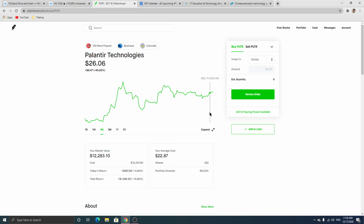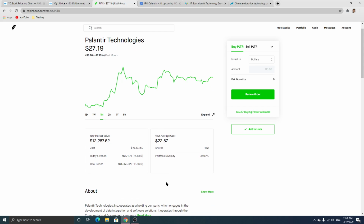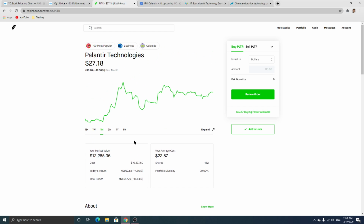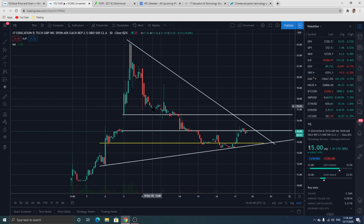Right now it's consolidating. It's going back up to 27. I put in 10K worth, literally 10K. 1900 is my profit, or 1030, whatever. 10,300 and then 1900 in profits. So that's how much I've made investing in the stock. But now let's get back to YQ though.